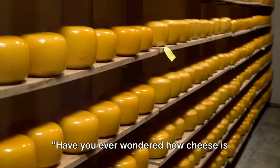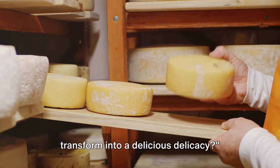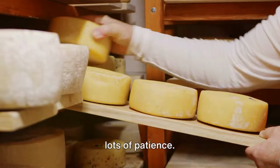Have you ever wondered how cheese is made? How does this simple ingredient transform into a delicious delicacy? Well, it's a fascinating process that involves a blend of science, time, and lots of patience.